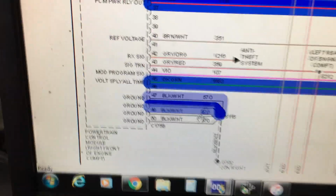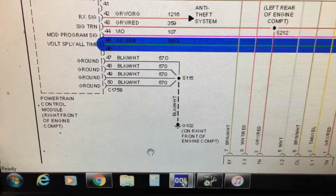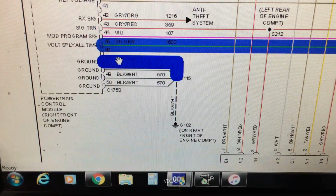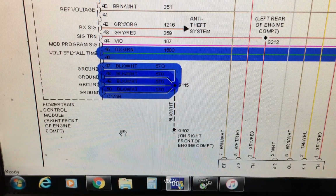And then we also have these grounds right here. So these are the main computer grounds. And if you look, it's on the right front of the engine compartment. So these pins right here, pin 47 through 50.